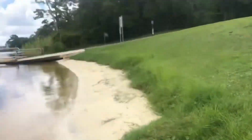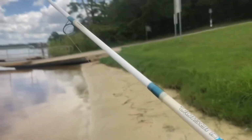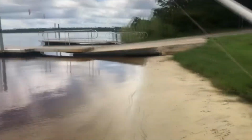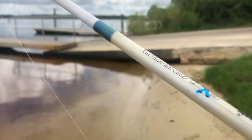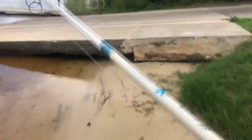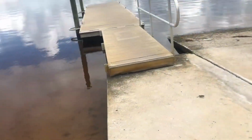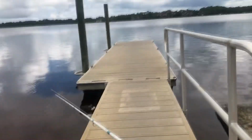All right, I'm gonna walk back over here. I just really wanted to come and record out here because I came here last year. I was supposed to do it and I caught the croaker and stuff, but it was kind of dark. But I really enjoy fishing this spot here. It's a real cool spot. I wish I had a boat for out here too.